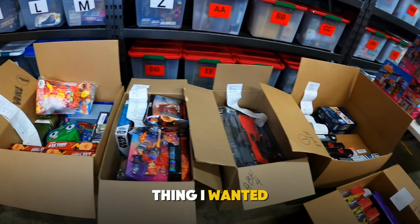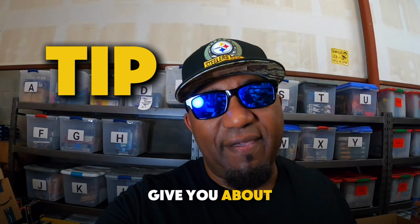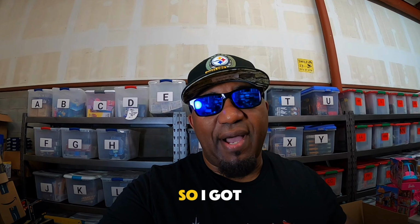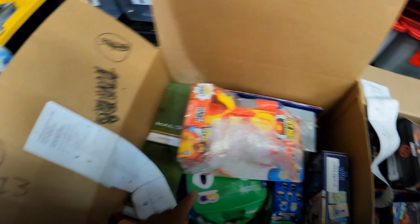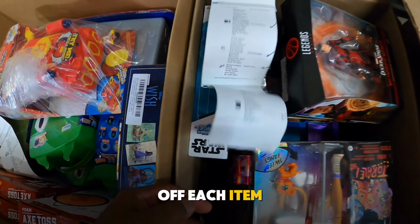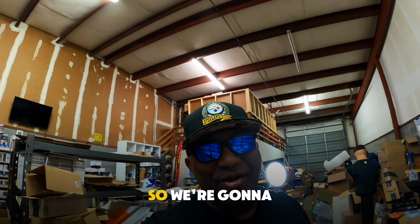But one thing I wanted to go over is a little tip. So let me talk about the tip I want to give you about FBA. I know that some resellers complain about once their item gets to the fulfillment center, it gets lost. So I got a little tip I'm gonna share with you. As you notice, in each box I got a tag that I put on the inside, and basically this tag represents what should be inside of this box, and it shows that I've checked off each item. So this may be a little overkill for some people.